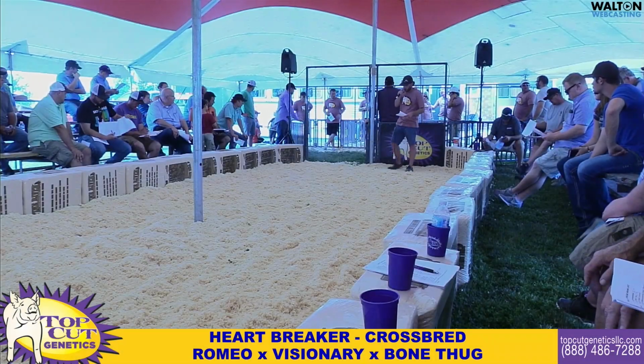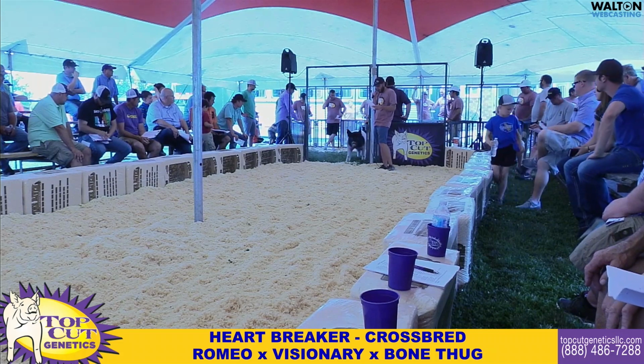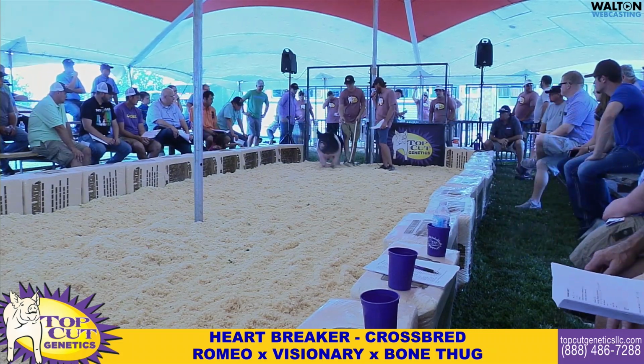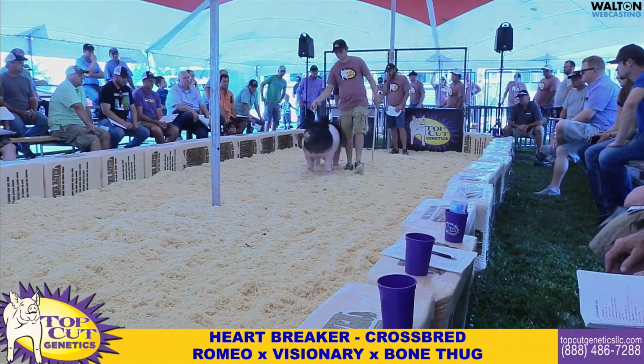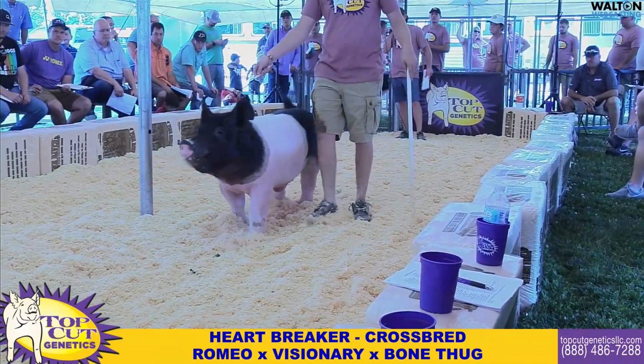Heartbreaker was a off the farm, which would have been a $32,000 purchase from Rotoball. This boar is bred by Jim there and the Rotoball team. Romeo Visionary Bone Thug. This boar here was purchased before the World Pork Expo.